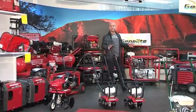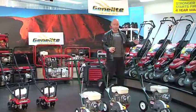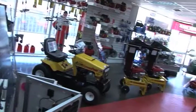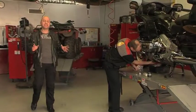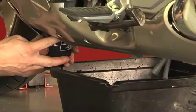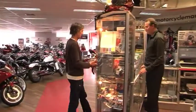They also have the largest collection of farming and Honda power equipment. From generators to water pumps to lawnmowers, you're gonna find it right here. And they don't just sell you the gear, they have one of the largest service centres with the most experienced technicians to help you maintain it. They are passionate about customer service and satisfaction.